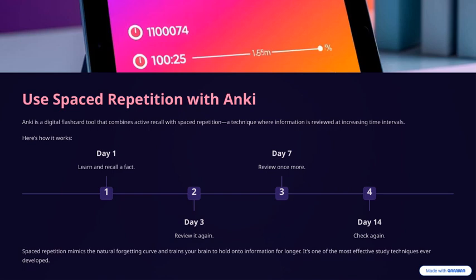1. Day 1. Learn and recall a fact. 2. Day 3. Review it again. 3. Day 7. Review once more. 4. Day 14. Check again. Spaced repetition mimics the natural forgetting curve and trains your brain to hold onto information for longer. It's one of the most effective study techniques ever developed.